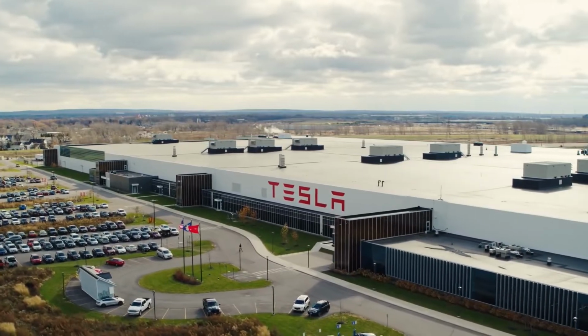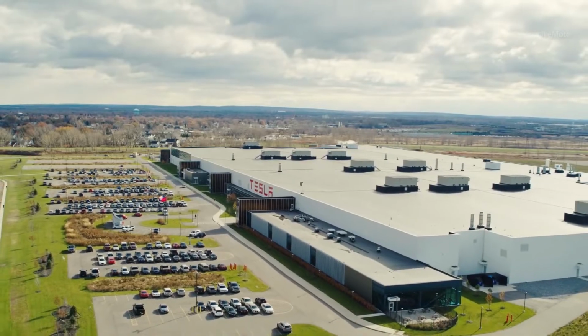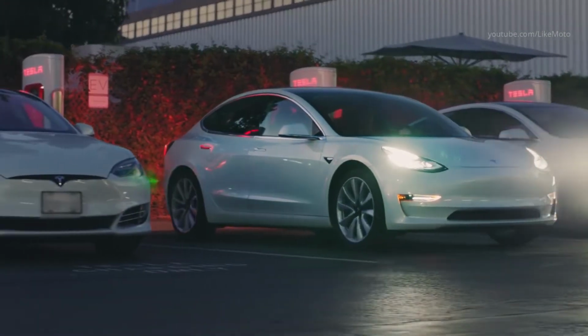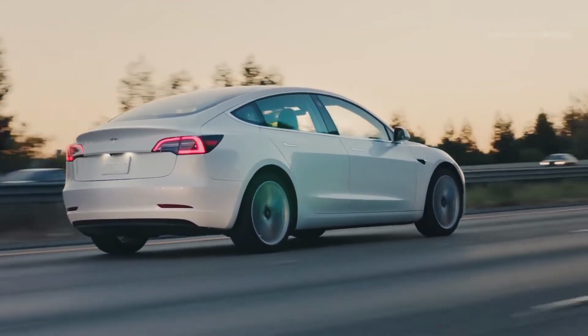Tesla, Elon Musk's famed electric car manufacturing company, continues to produce more versions of its vehicles. As of now, there are 4 Tesla cars on the market: the Model S, the Model X, the Model Y, and the Model 3. Tesla will soon be releasing another model, which it will call the Model 2.